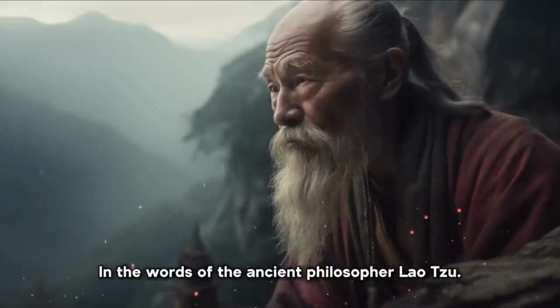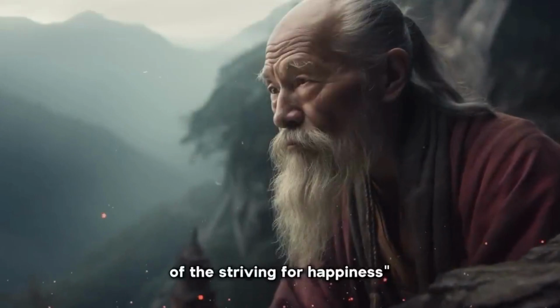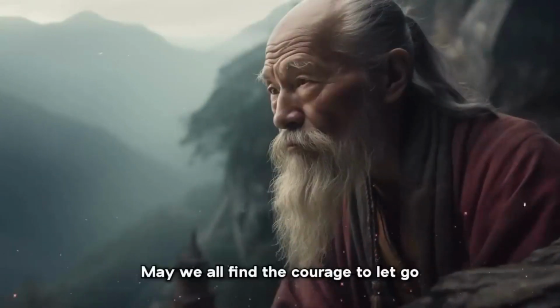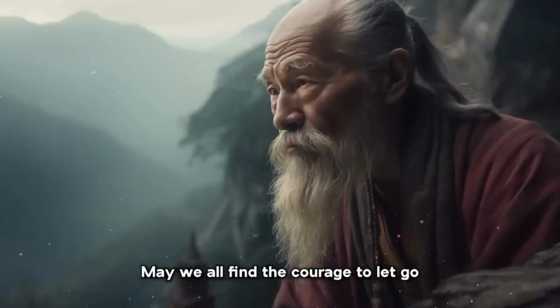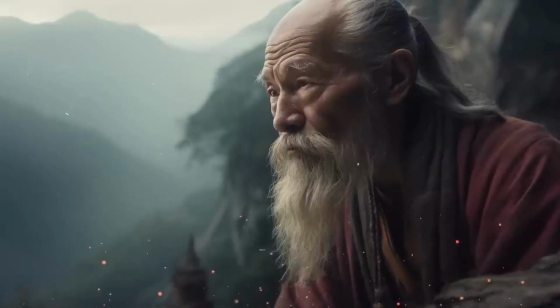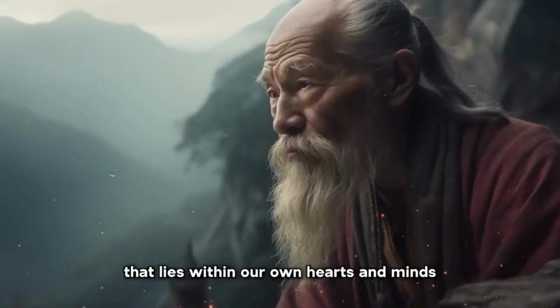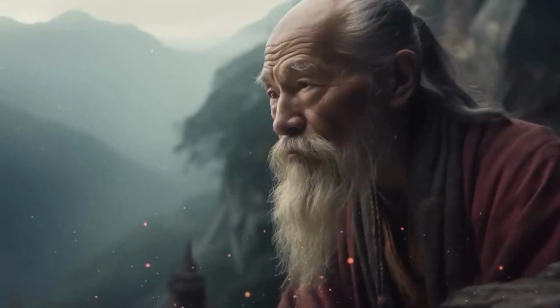In the words of the ancient philosopher Lao Tzu, happiness is the absence of the striving for happiness. May we all find the courage to let go of our endless pursuit of external validation and material success, and instead turn inward, seeking the happiness that lies within our own hearts and minds.